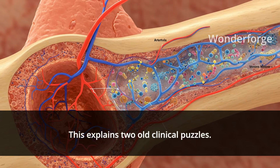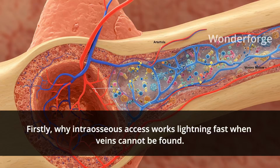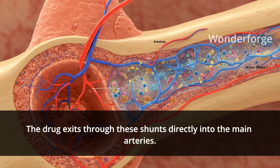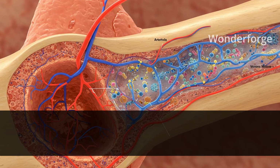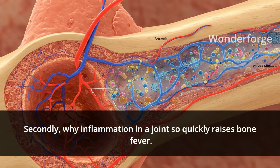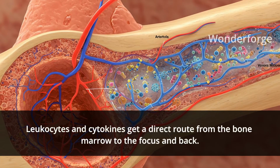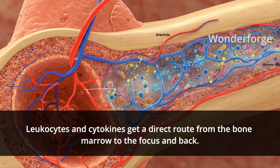This explains two old clinical puzzles. Firstly, why intraosseous access works lightning fast when veins cannot be found. The drug exits through these shunts directly into the main arteries. Secondly, why inflammation in a joint so quickly raises bone fever. Leukocytes and cytokines get a direct route from the bone marrow to the focus and back.